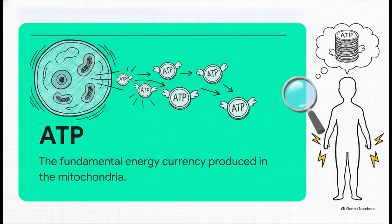Every single cell has a VIP chamber known as the mitochondria, which you've probably heard called the powerhouse of the cell. This right here is where a molecule called ATP is produced. ATP is the ultimate energy currency that our biological factory constantly demands to function.